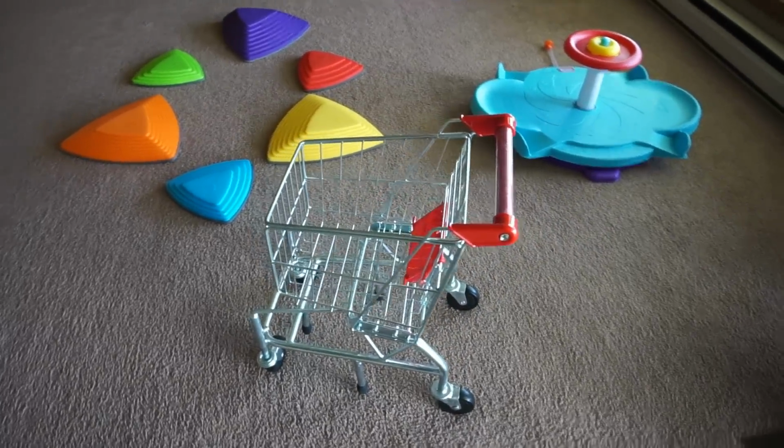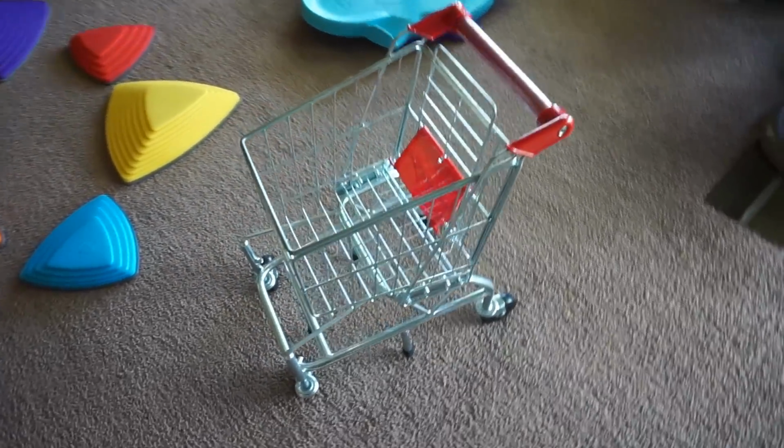I knew that this would be a huge hit, and I went back and forth on different brands of what to get as far as the shopping cart was concerned, and I'm super glad we went with the Melissa and Doug, and I will explain to you why. A lot of the other ones kind of looked a little finicky, and honestly, even looking at the Melissa and Doug, I kind of felt like maybe it'd be a little cheap. And the Melissa and Doug one is pretty expensive.